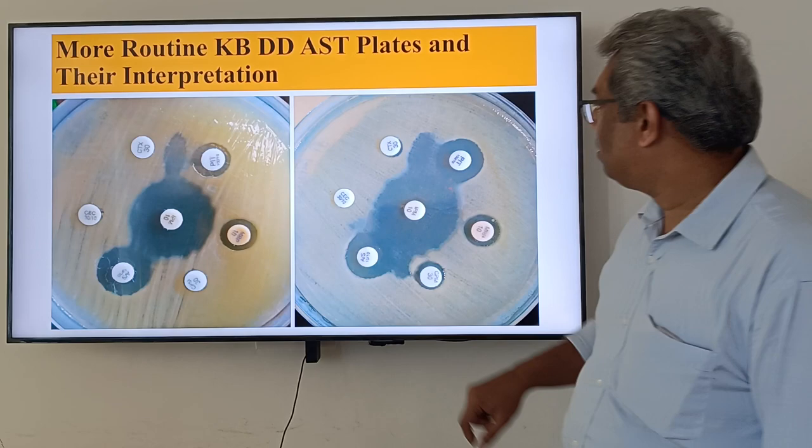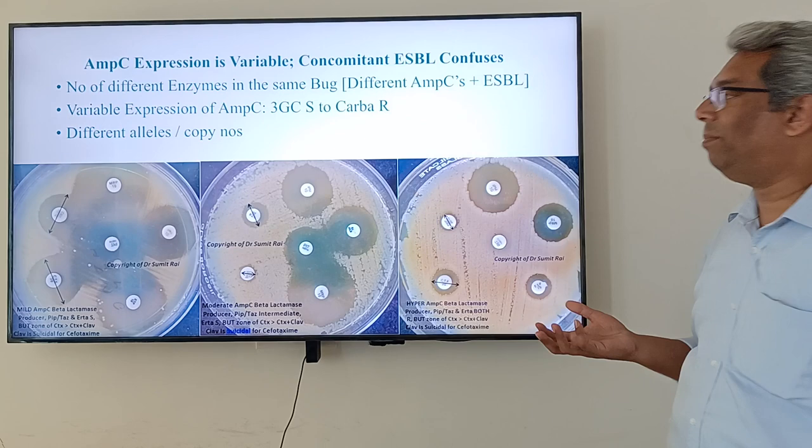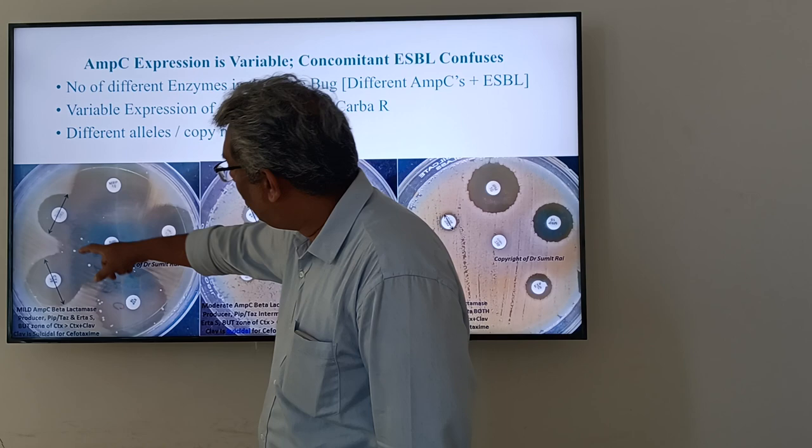Now, the AmpC expression can happen at different levels. You can have mild AmpC producers, moderate, or hyper AmpC producers can be there. Normally, the hyper AmpC producers, they will also create resistance to the carbapenem group of drugs also. Now what is happening in this first plate is that, as you can see, this has got meropenem, imipenem, ertapenem, three carbapenems are there, and there is a piperacillin tazobactam placed in the center along with cefotaxime and cefotaxime clav.